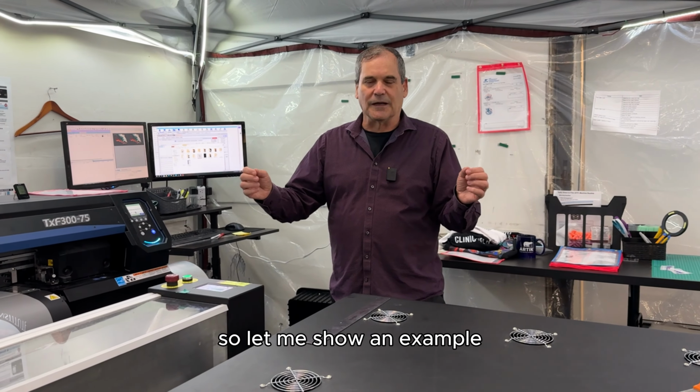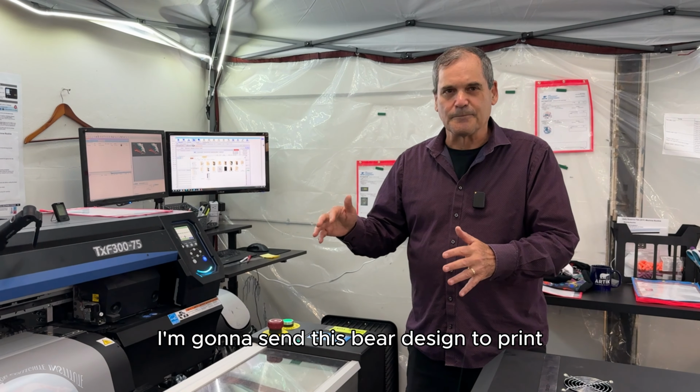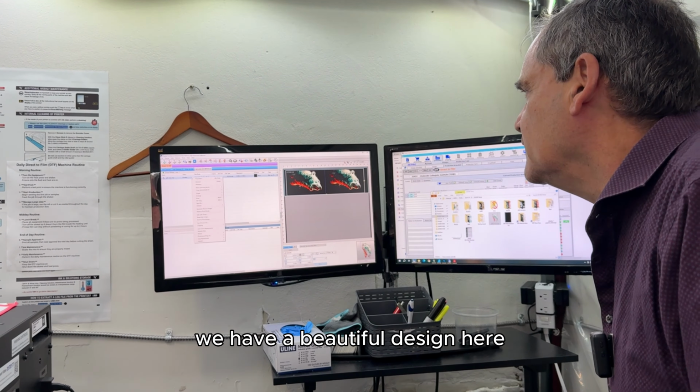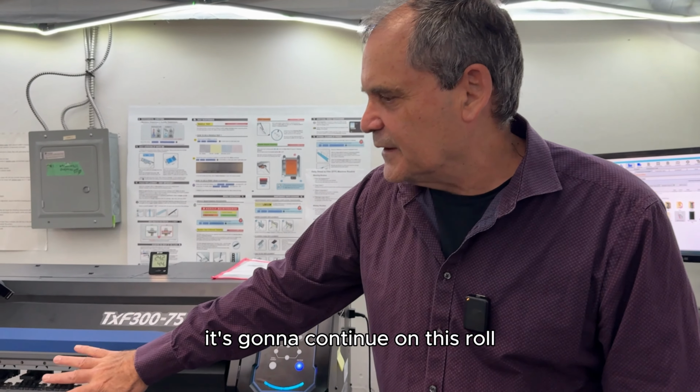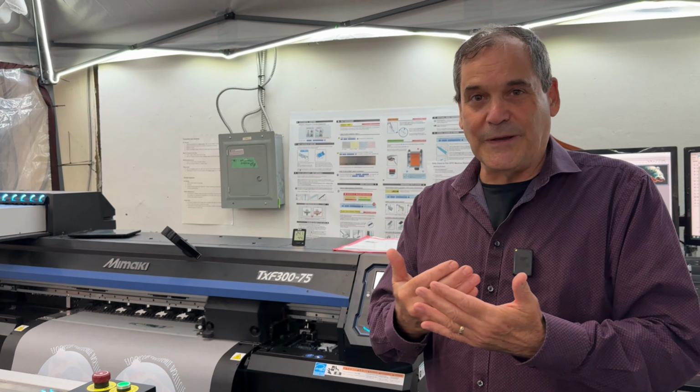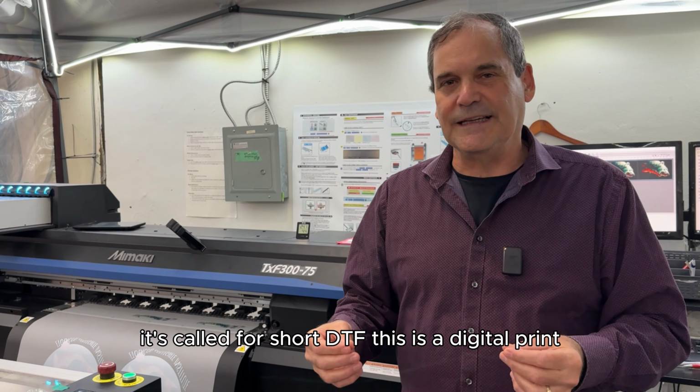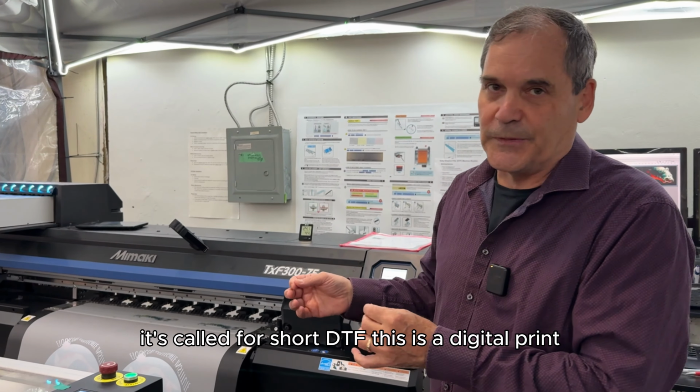So let me show you an example. I'm going to send this bear design to print. We have a beautiful design here. So now I sent it from the computer to the Mimaki to print. It's going to continue on this roll. It's going to print the design. The bear design is now printing to the direct-to-film, DTF for short. This is a digital print.